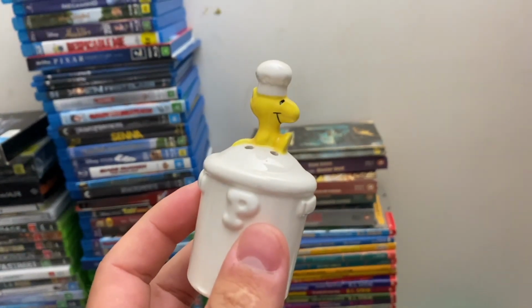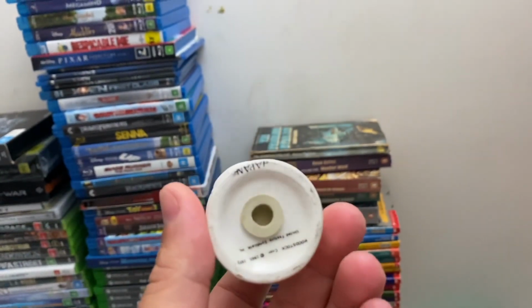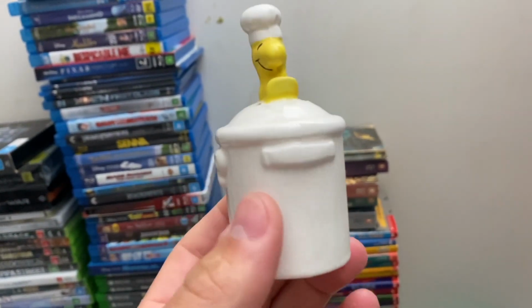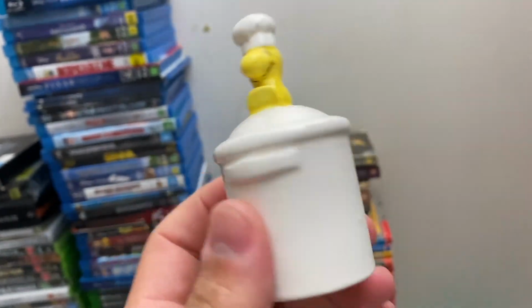However, I've just sold this for $19 plus $9.15 postage. So I've made all my money back and some, so can't really complain, but it just goes to show that anything you can sell. This is literally a pepper shaker.